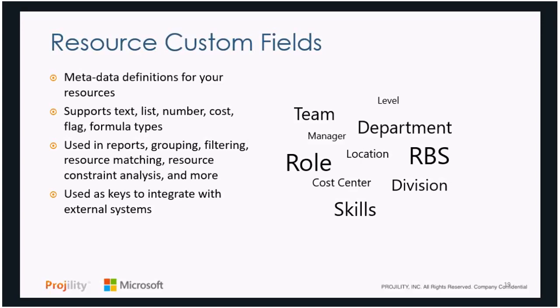Setting this information up as you're setting the system up, versus waiting until later, can save you a lot of time and make sure you can do really good resource capacity planning, because how you slice and dice your resources is often really the difference between success and failure.